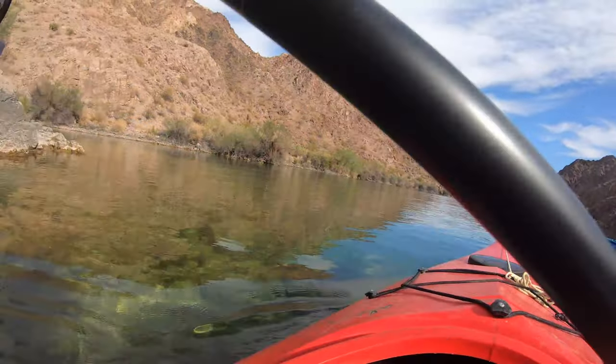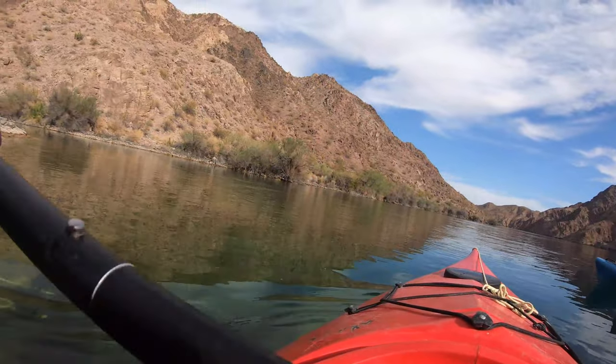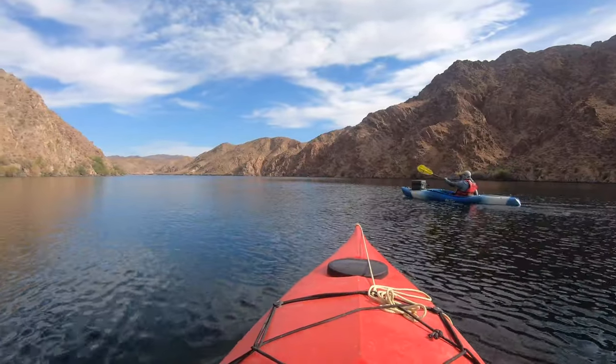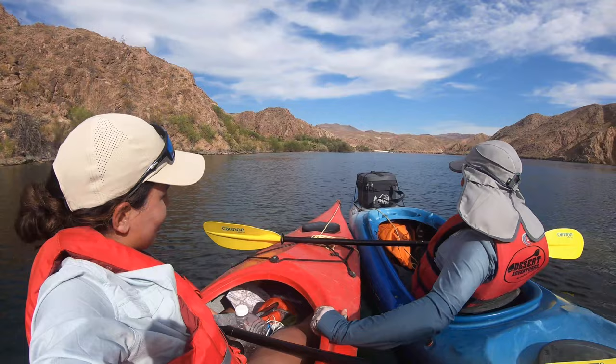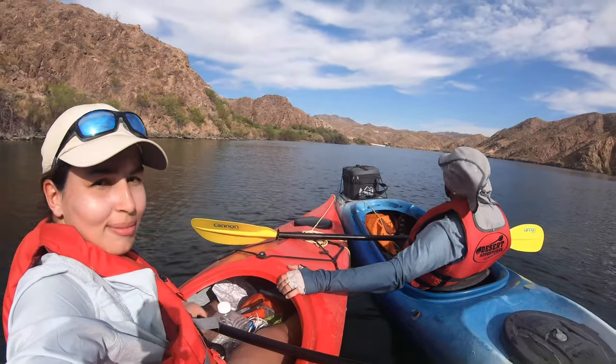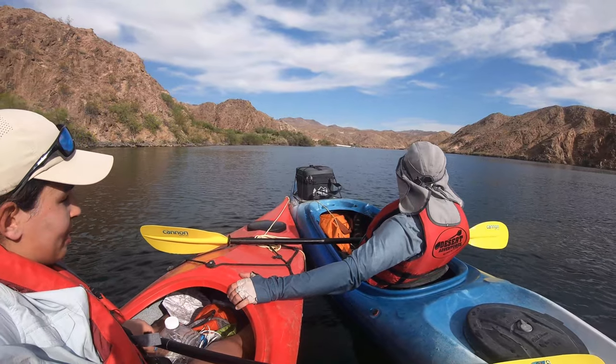That was fun. That was really fun. So we're coming close to Willow Beach, I believe. Yeah, it's down there where the bridge is. You can just see the parking lot. That's where we're gonna be picked up.